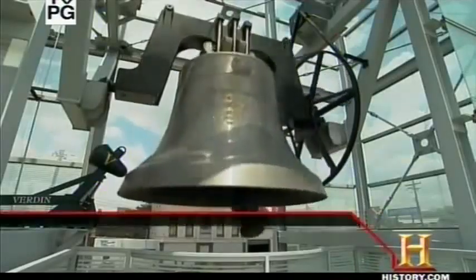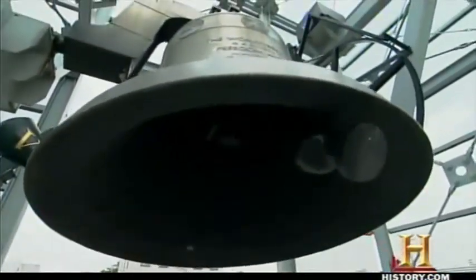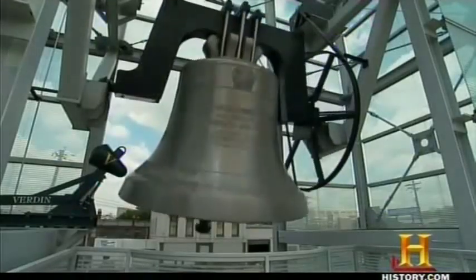This is the World Peace Bell. 12 feet high and 66,000 pounds. It's the largest swinging bell in the world. Located in Newport, Kentucky, it was built to commemorate the turn of the millennium. Like most bells, it's made of a copper alloy, often referred to as bell bronze. The World Peace Bell is made of 80% copper and 20% tin.